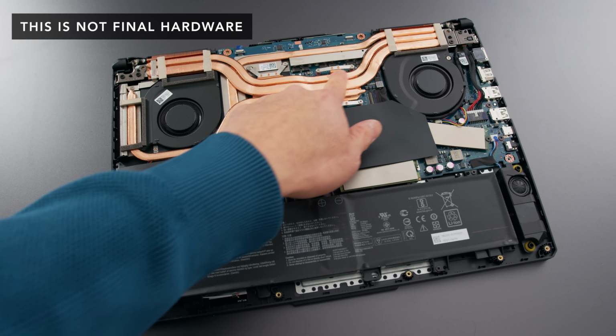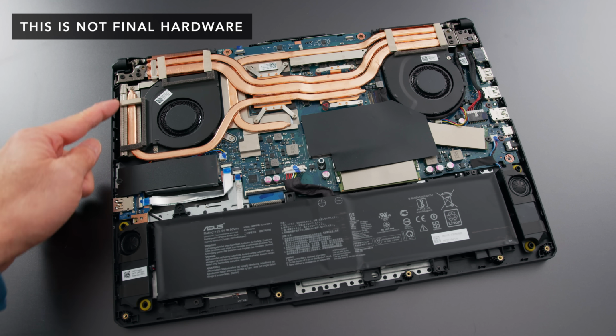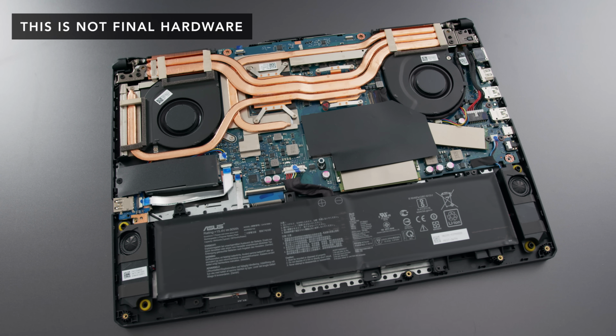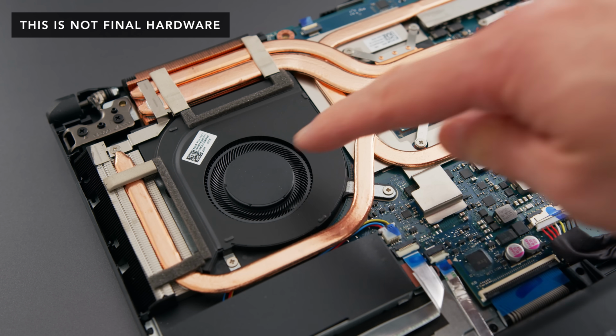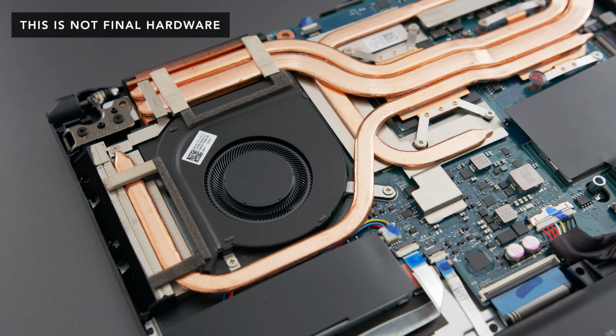thermal system. We have way more heat pipes. We have a third exhaust. It now vents out the side as well. And we have new fans. They're made with a better material. They have a better design. They have more fan blades. The whole thermal system is just significantly better.